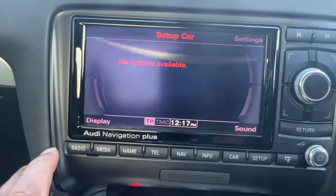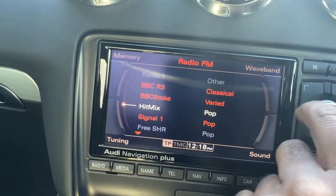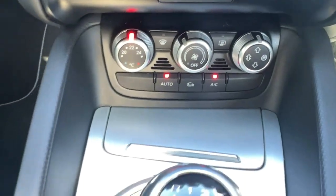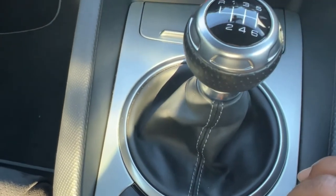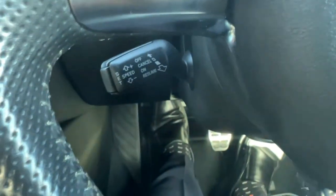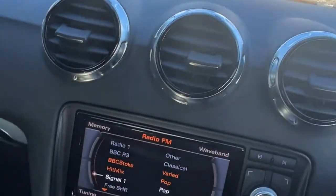Great stereo on this vehicle, it's got the upgraded sound system. Just listen to this. The fabulous BOSE sound system, of course. Climate control, air conditioning, 6-speed manual gearbox. The rear spoiler just flicks up and down with that. And of course, it does go up automatically at the right speed. Cruise control. Multifunction steering wheel with the various controls. It really is an absolutely stunning, stunning car.